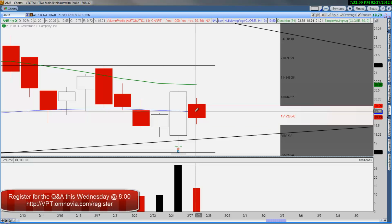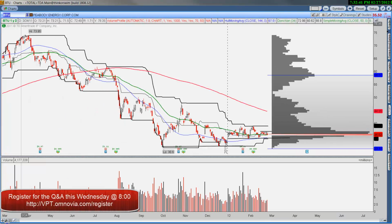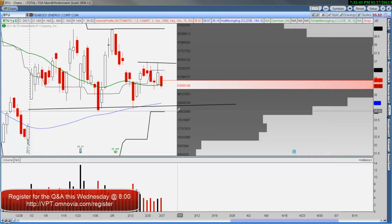But as far as today goes, there's nothing wrong with the price action other than it beat up a little bit. So just be aware of that. Look, Peabody Energy, same thing, got beat up. Now this made a new intraday low.